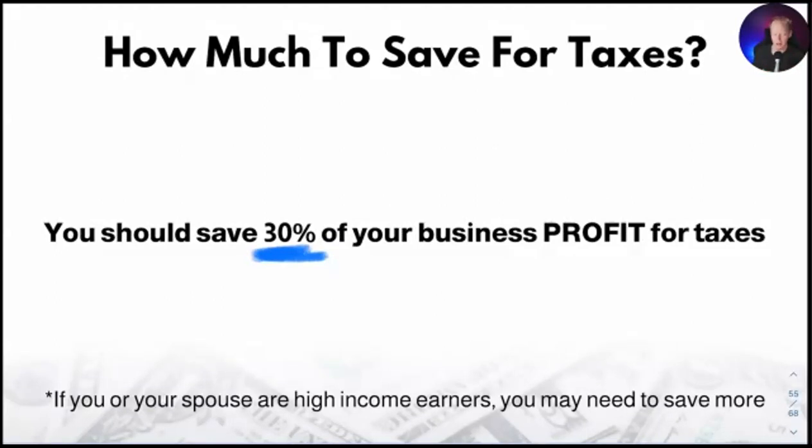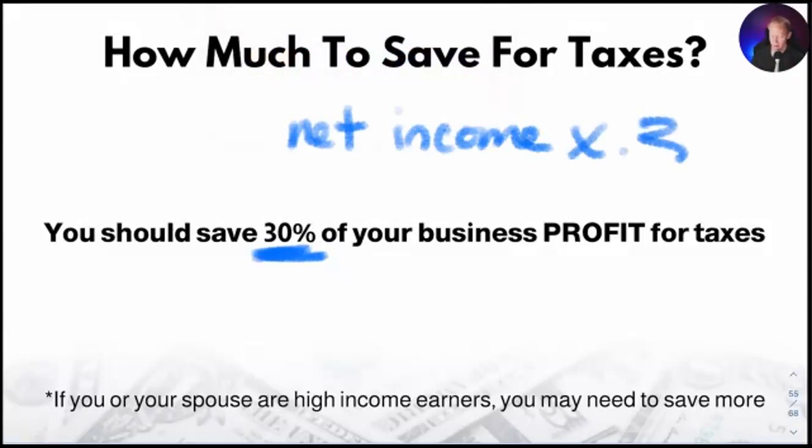So we're going to look at your P&L statement every month, and you're going to say, all right, what is my net income? And I'm just going to multiply that by 30%, times 0.3. And then I'm going to put that straight into a tax account. And I'm going to have a separate bank account that is not my savings account, that is not my checking account. It's just tax savings. And I put that money aside every month.